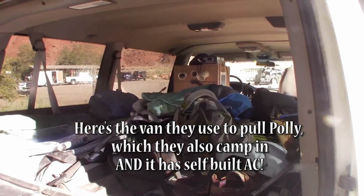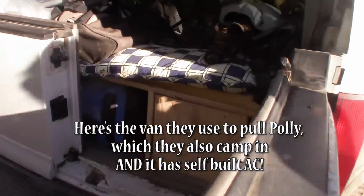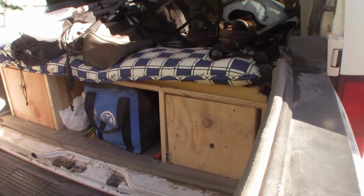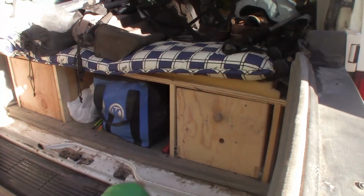Okay. So you do use this when you don't have the camper to travel in? Correct. So you've got a bed here, there's storage underneath. Yep, built a couple of slide out drawers that go from the side, not from the top. Nice.